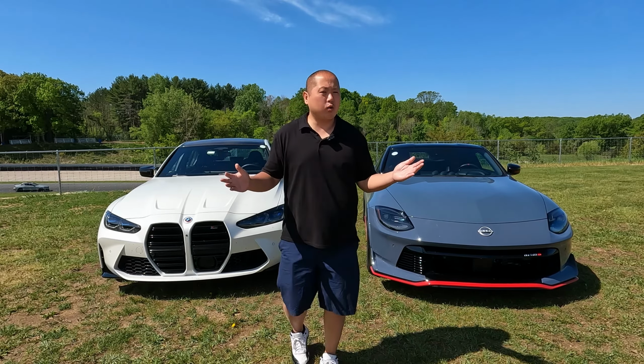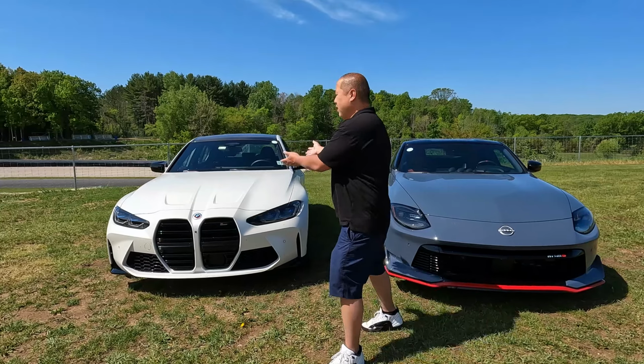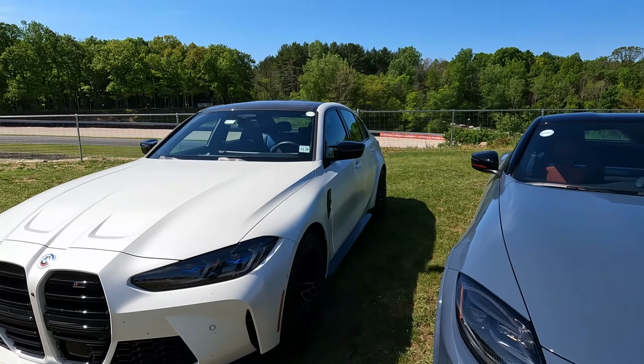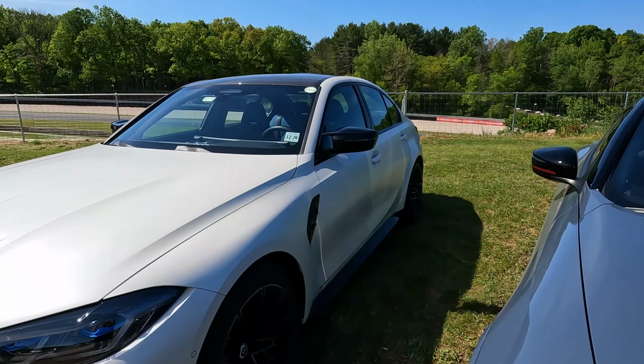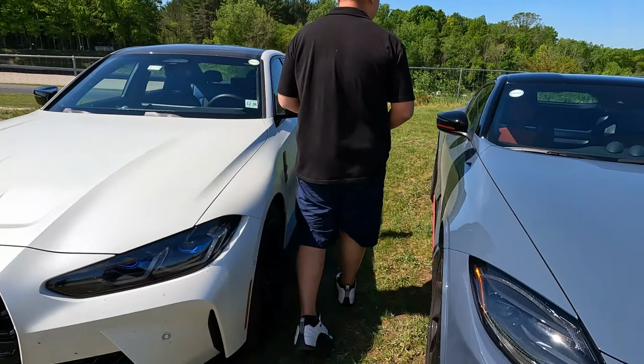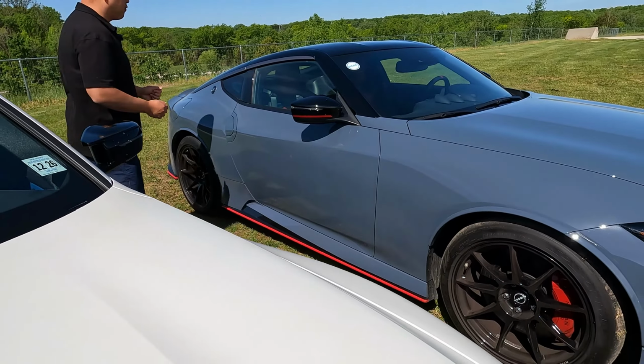So let's start out with the obvious. If you wanted a four-door track car, well, you have to go this way. The M3 Competition, you could see it has four doors. You can still haul the family around, but with the Z Nismo, you're out of luck. Two doors, two passengers. So that's a big difference.